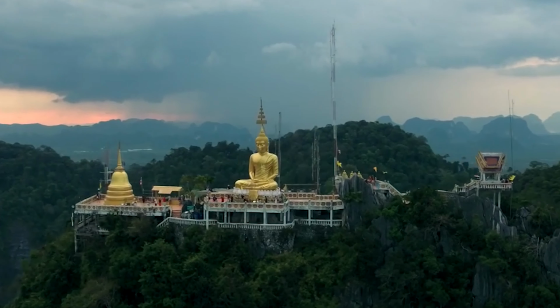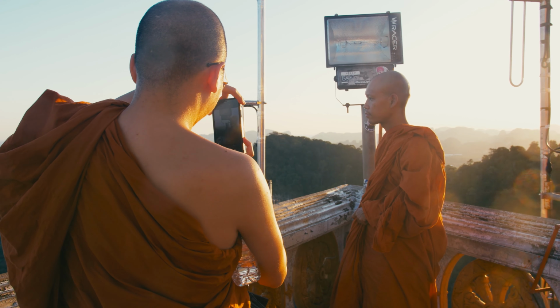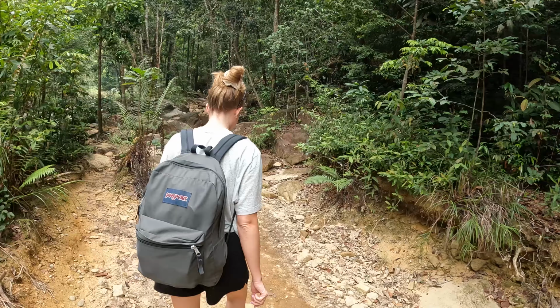The temple is known as Tiger Cave Temple, as in the past, tigers were known to roam the area. And it's likely you'll get to see monks going about their daily routines at the top of the mountain. Not far from Tiger Cave Temple is a national park that will take you to a unique location unlike anything else in Thailand. In the middle of the jungle, there's a thermal hot spring.